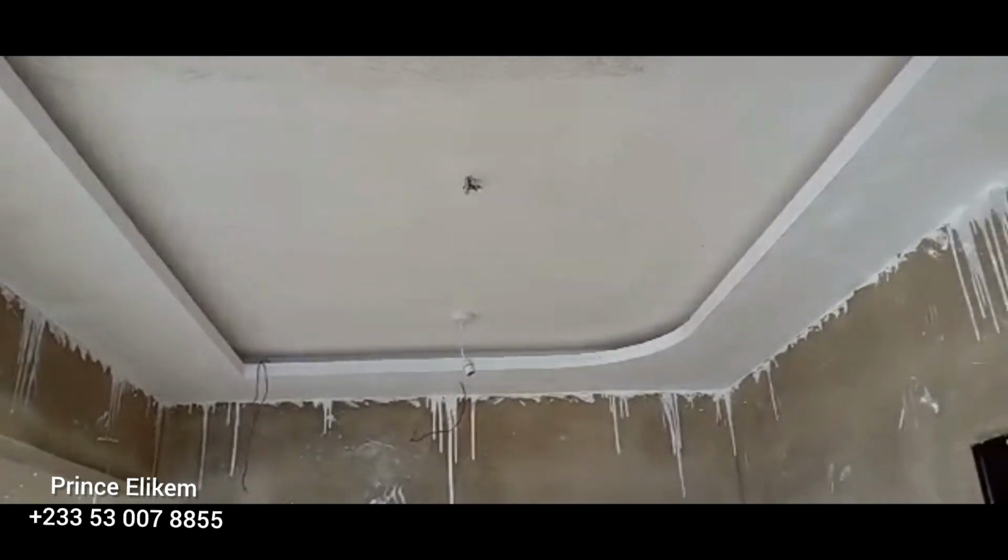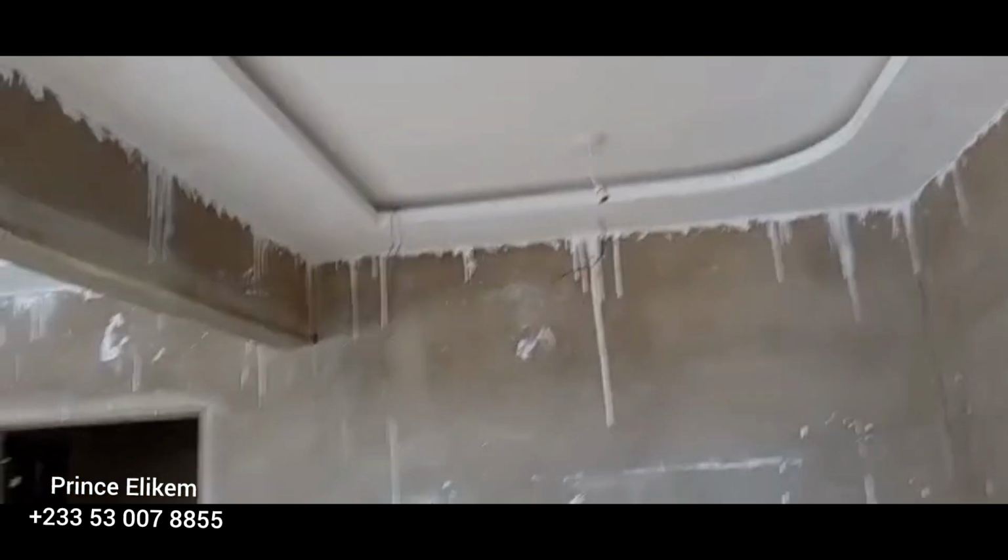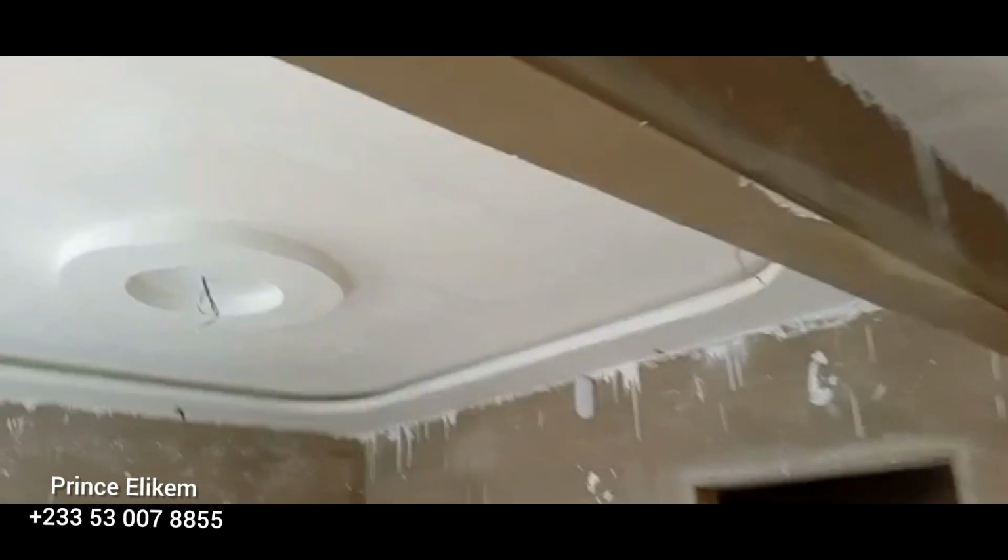We are fixing the normal light for now, after the funeral. After the funeral, then we will do the spotlight and other lights. So this is the hall.